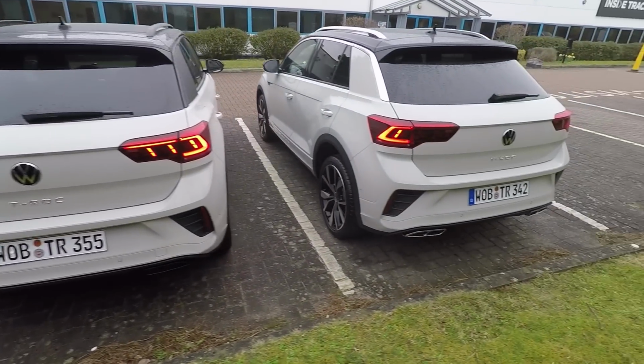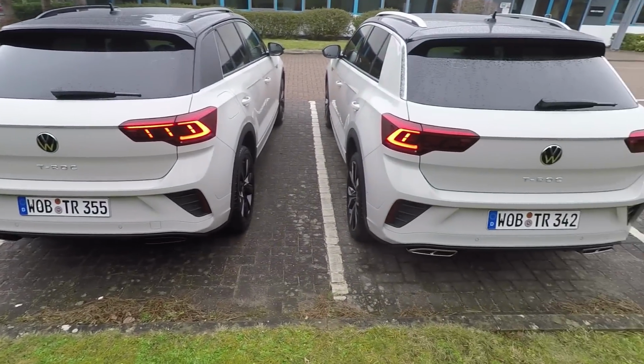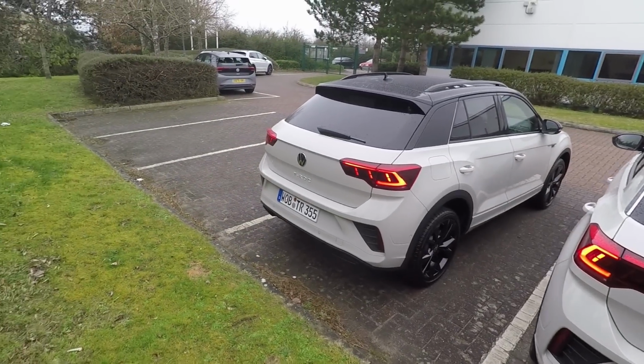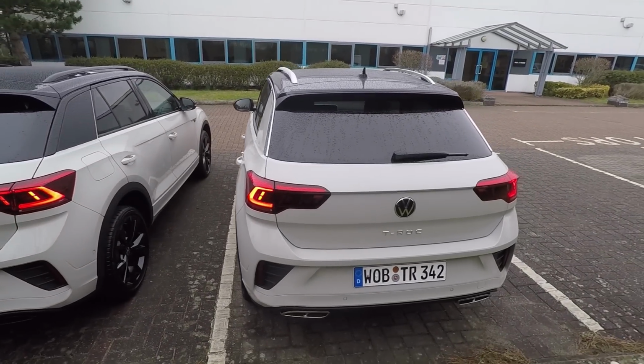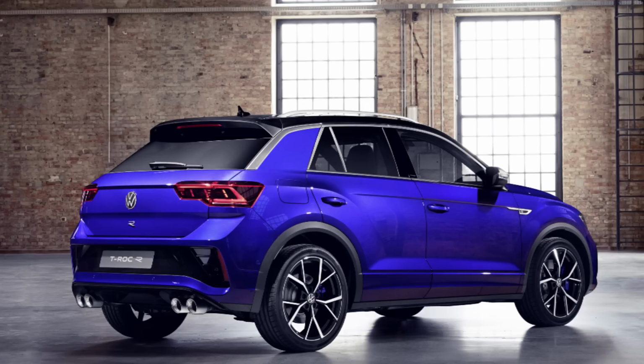At the back they're pretty much identical, apart from the exhaust tips, which are black on this one and silver on this one. Bear in mind they're fake, probably best if they're not as visible as they are on this one by being black. So yeah, that one does work for me a lot. What do you think of the plain C-pillar on that one versus that one? The rear bumper on the R Line now, I believe it's identical to the one on the old T-Roc R, which is a little bit different for the new T-Roc R.